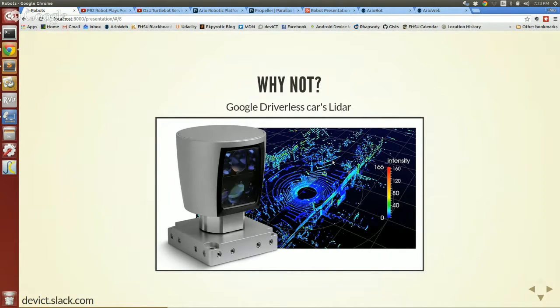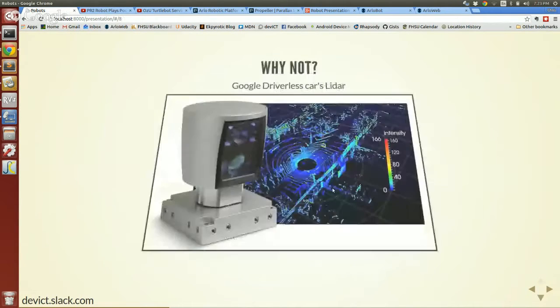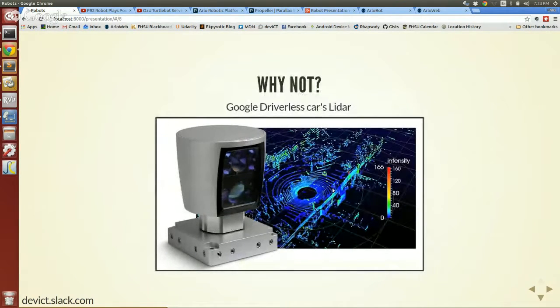The Google car doesn't look at that. The Google car is analyzing everything around it. It knows the distance of the car in front of it down to the millimeter, and by proxy, the exact speed of that car at every microsecond. When it slows down, the Google car can slow down. Consequently, it drives much more smoothly than we do in a following situation, because it's so aware of its environment. But that LiDAR is $75,000 if you want to pick it up.